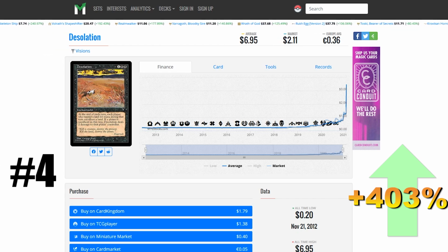And when you combine Desolation with the new Tergrid from Kaldheim, you can do just that. For 3 mana, we're getting an enchantment. At the end of each turn, each player who tapped a land for mana that turn has to sacrifice a land. If the land was a plains, then Desolation deals 2 damage to that player's controller. And of course, Tergrid says whenever an opponent sacrifices a permanent, put that permanent from that graveyard onto the battlefield under your control.